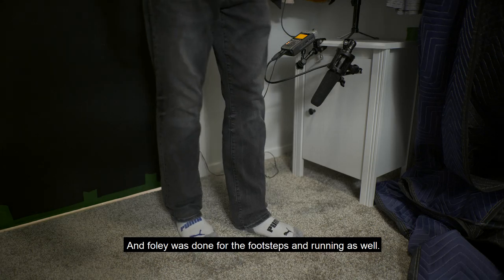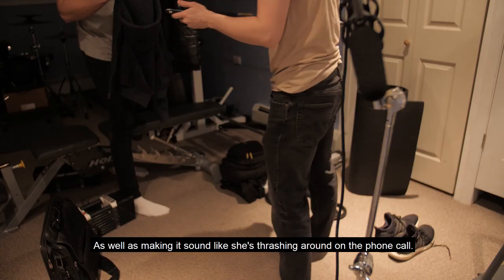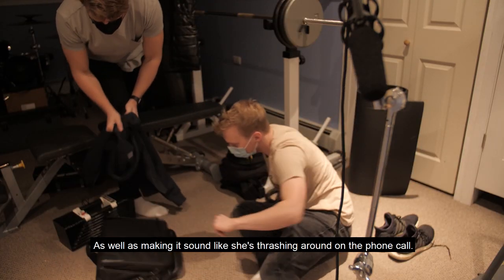And Foley was done for the footsteps and running as well, as well as making it sound like she's thrashing around on the phone call.